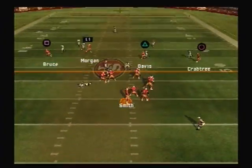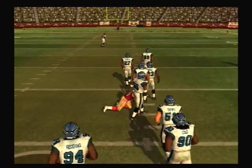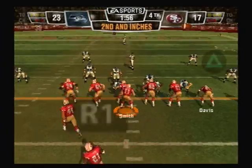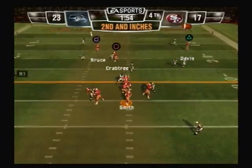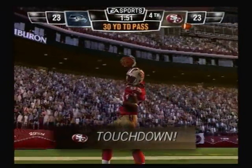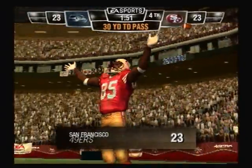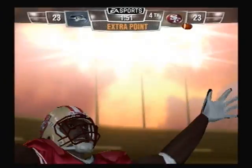Drops back. It's completed. Great pickup for the first on that one. He drops back. Might have a man. Deep pass, end zone, and that will tie it. Smith has thrown three touchdowns.